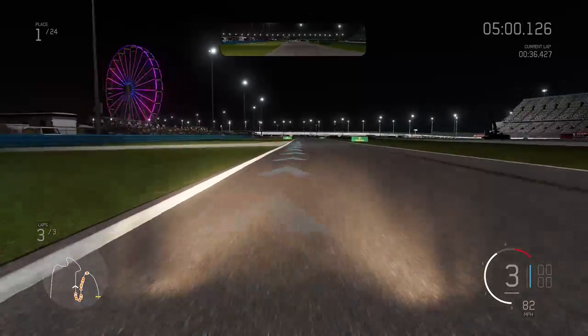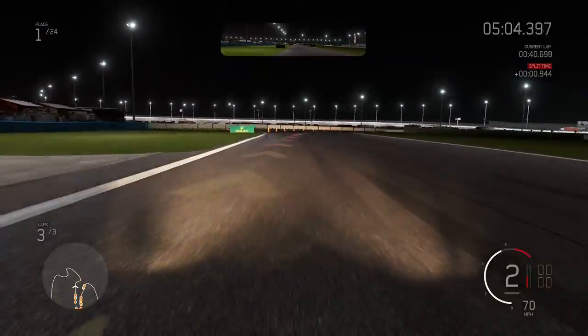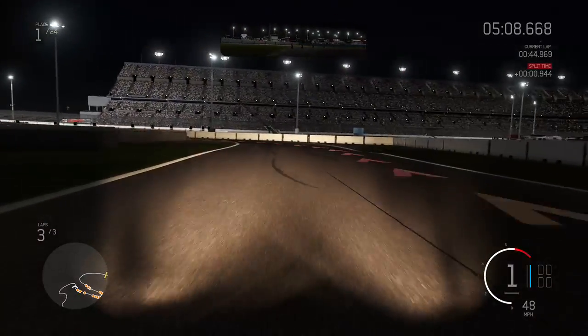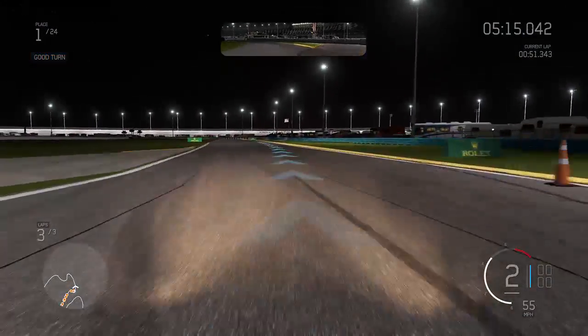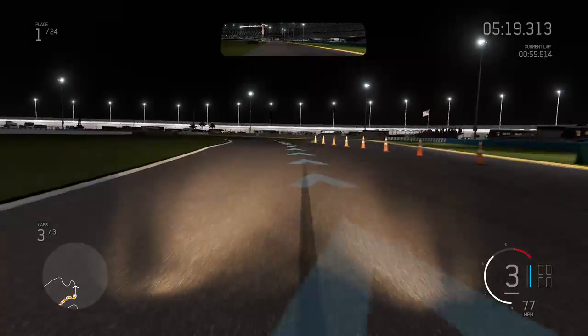I need to fly around these corners and pull as much of a lead as possible so that when we hit the straightaway, these guys are not going to catch up to us. Otherwise, I'm going to have to do some dirty driving and cut these guys off. There's that sound again. I think it doesn't like to spin wheels. It's like shit's grinding.